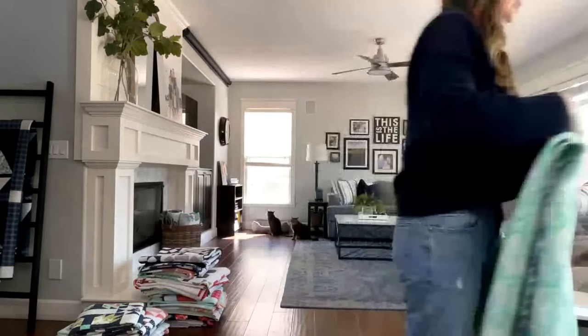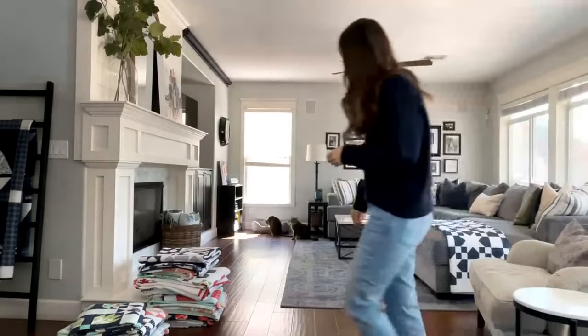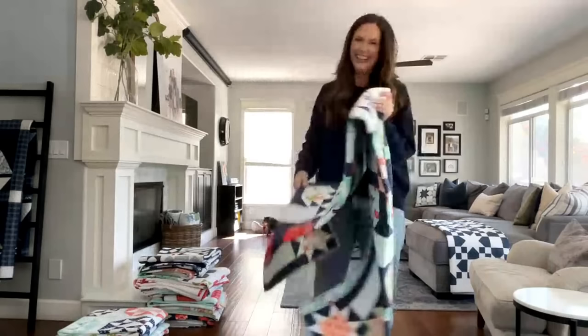Can you see my kitties back there watching? Yes, they're both like, what is she doing? Who is she talking to? She's talking to the wall. Yep, they're pretty used to my shenanigans over here during the day.